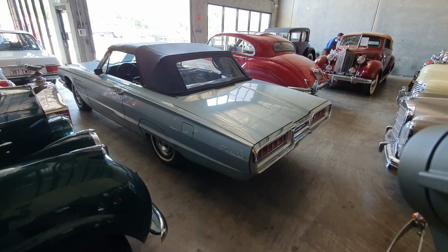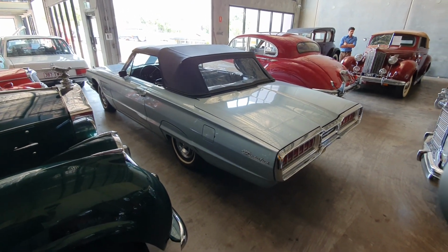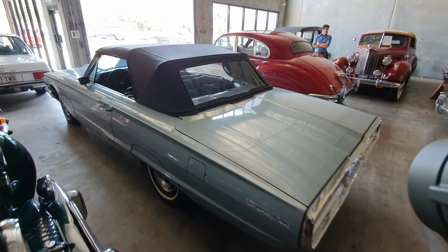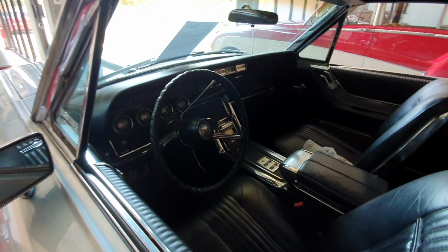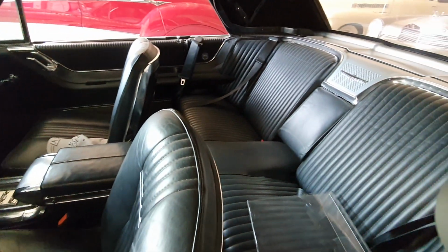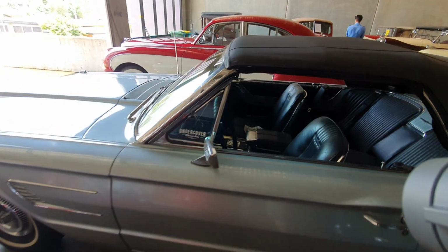Over here is our 65 Ford Thunderbird convertible. Again, really nice car. Original style example. Runs a 390 cubic inch V8, automatic. Cool interiors in these cars. Power top, power windows, all the gear.